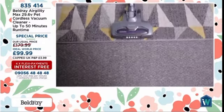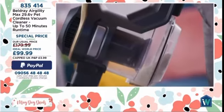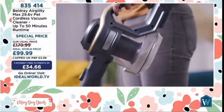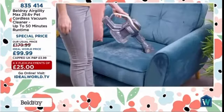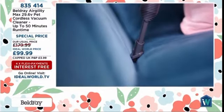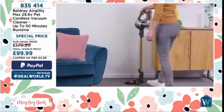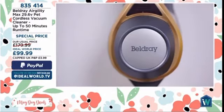Move effortlessly from surface to surface with the LED motorized floor brush. With the large 1.2-litre dust container and washable HEPA filter, emptying is a breeze. Featuring the motorised pet tool, designed for pet hair, stubborn dirt and debris. Plus, use the included 2-in-1 crevice tool for those tight corners and hard-to-reach areas. The Bellray Agility Pet Max Cordless Vacuum. Powerful cleaning at your fingertips.